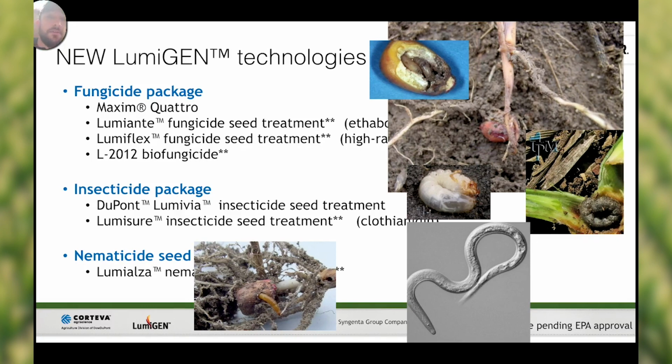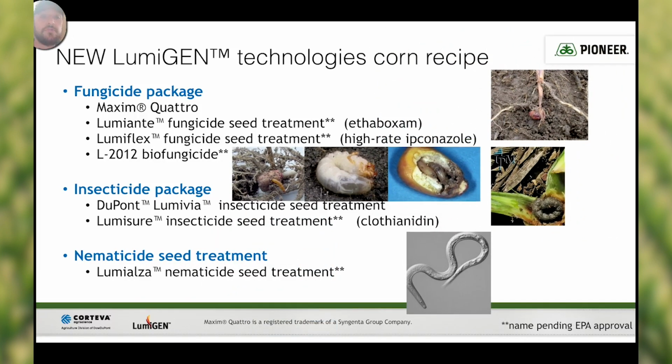So, recapping our new LumiGEN Technologies corn recipe, we have an enhanced fungicide package with multiple modes of action. Maxim Quattro, Lumiante fungicide seed treatment, LumiFlex fungicide seed treatment, and the L2012 biofungicide are the 4 tiers of our enhanced fungicide package. The broadest spectrum of insect protection unmatched by our competition with LumiVia insecticide seed treatment and LumiSure insecticide seed treatment, and our new nematicide delivers 3 to 9 bushels per acre yield advantage depending on the species and population of nematodes that we have in that field.